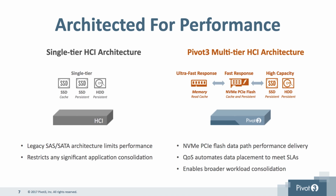Shifting gears and talking a little bit about the performance of the system and what we've architected around our hyperconverged data path. At Pivot3, we have a multi-tier architecture, and I'll describe that in more detail as we go. When you compare that to what we would characterize as a single-tier architecture, this is really where the industry's been for a while, utilizing SSDs within the system, placing those behind a SAS SATA RAID controller, and then managing that all through a single node type of environment. What we've done here at Pivot3 is really taken it to the next level in how we're implementing a high performance data path for hyperconverged.